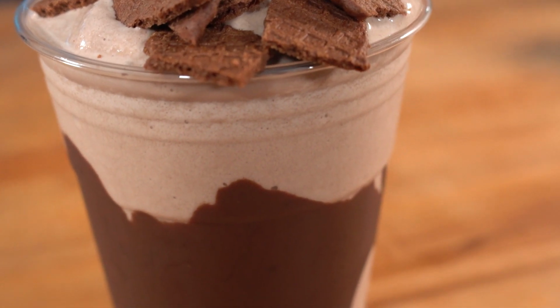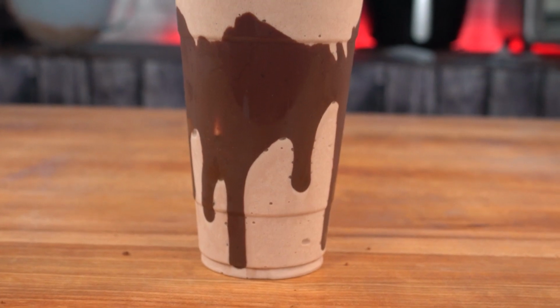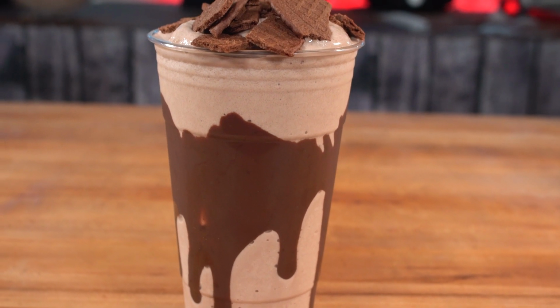Not that out of the ordinary from what you would find here stateside, but just a little bit more details, which makes it a little bit more delicious.